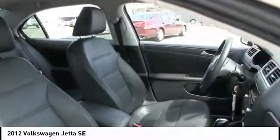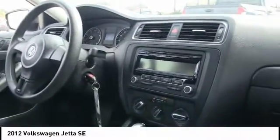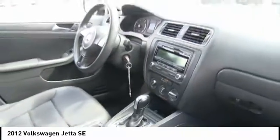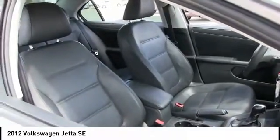Here are some of this vehicle's great options: tire pressure monitor, heated mirrors, traction control, stability control, daytime running lights, engine immobilizer, integrated turn signal mirrors, steel wheels, tires front all season, tires rear all season.